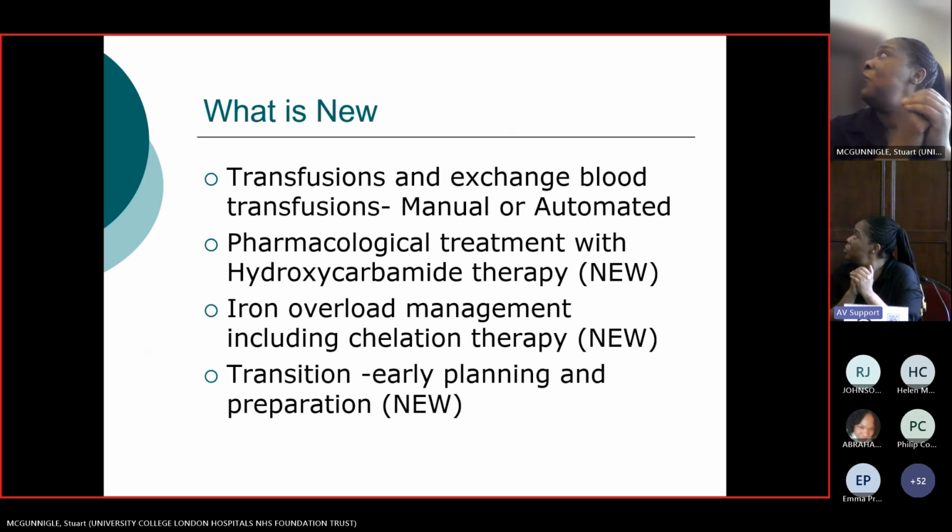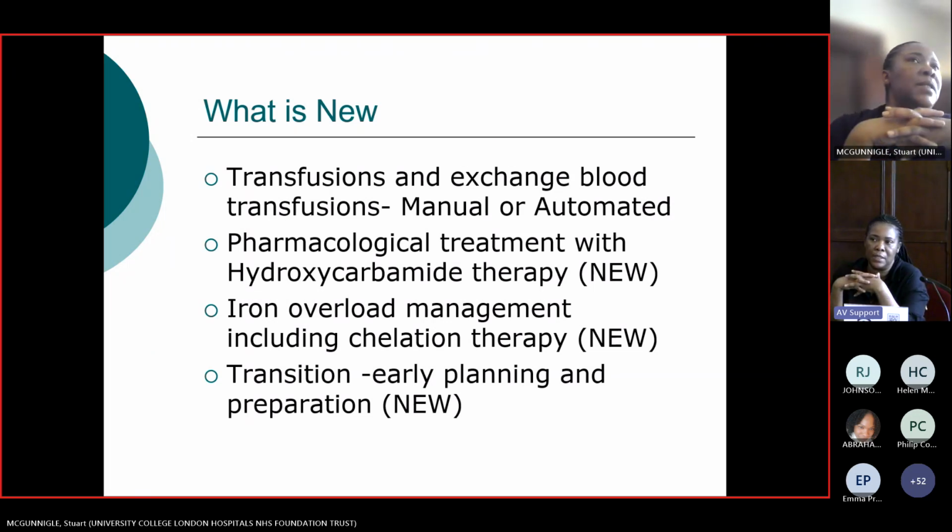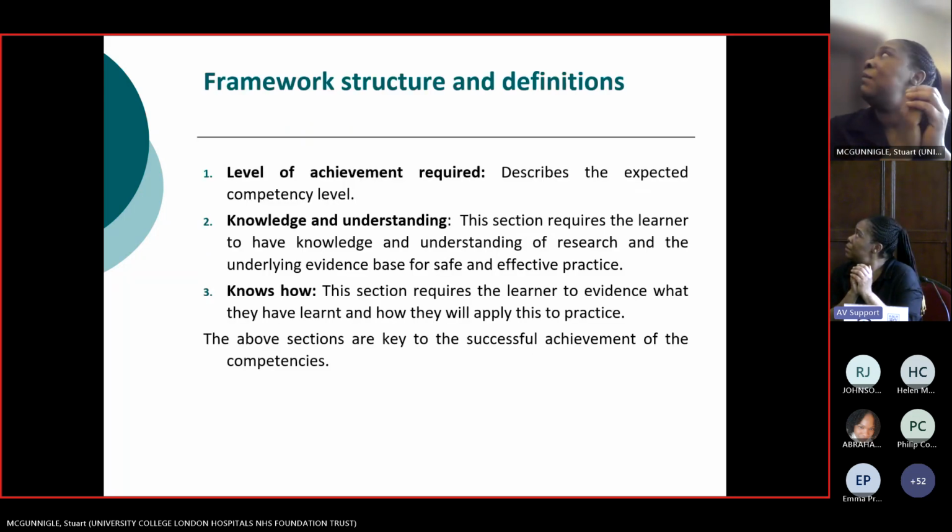And what's new in the new document, there are about 4 new competencies in there, so it makes them up to 14. The first one that we put in there is transfusion and exchange blood transfusion, manual or automated. And then we've also put in there hydroxycarbamide, and that's new. And we've also included iron overload management, including chelation, and then transition, early planning and preparation.